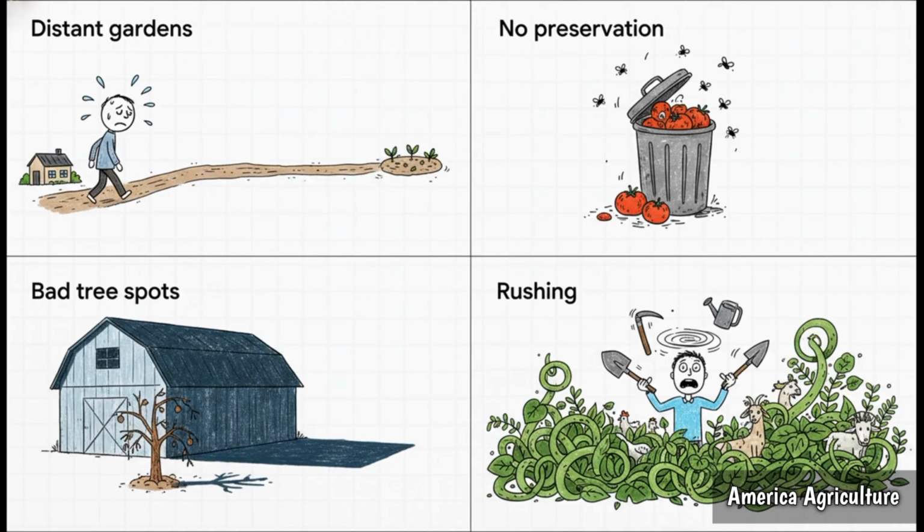Third, bad tree placement. Fruit trees need 6 to 8 hours of minimum sun, so don't plant them in the shadow of your barn. And lastly, trying to build all 7 zones in one single season. This is a classic rookie mistake, and it leads to instant burnout. You really have to pace yourself. The smartest strategy is just to start with Zone 1 and Zone 3, your kitchen garden and your chickens in year 1. Get those dialed in before adding anything else.